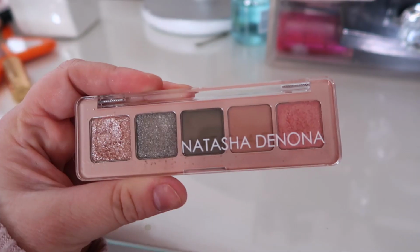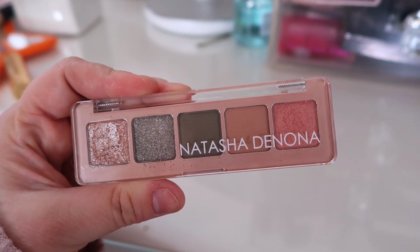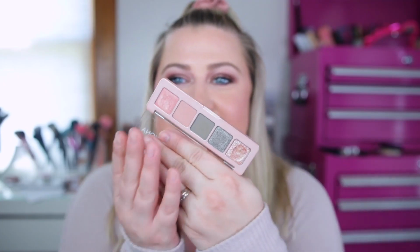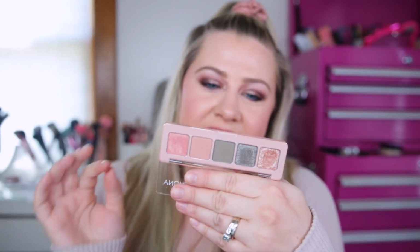So I love them. This is the mini retro, which definitely gives me like 70s vibes with the muted greens and peaches. I love that. I'm just a little bit worried about this shade here because I'm wondering how it's going to look, if it might look a little bit more gray, because I feel like greens are hard to work with sometimes. So we will see. Let me swatch this for you guys. I'll just do it right here. The other ones I swatched already.